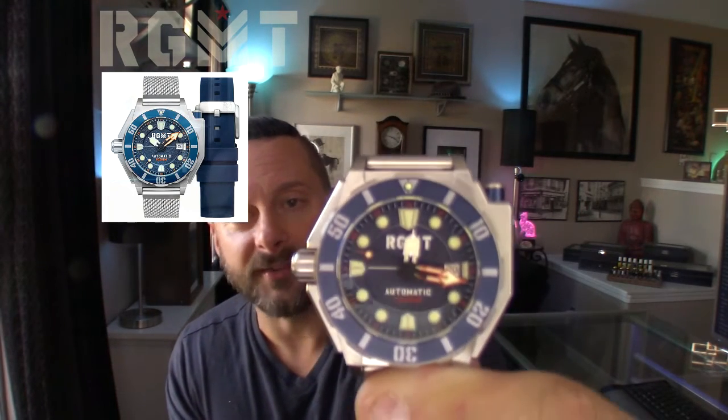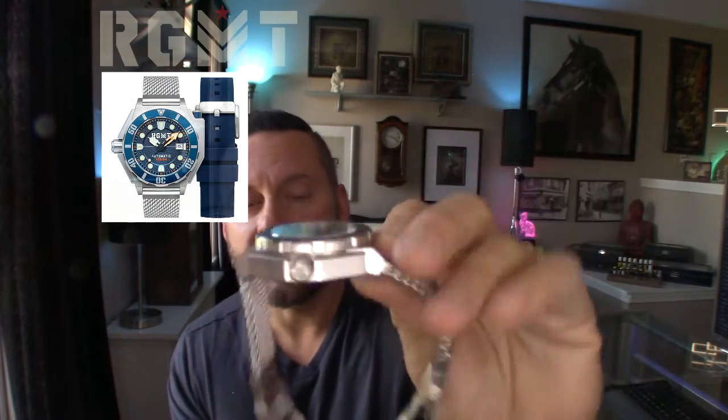As far as the sapphire crystal with anti-reflective coating, that is a checkbox for many folks out there. 100 ATMs of water resistance. Case size is 50.5 millimeters. I mean, this is a tank of a watch. 16.4 millimeters thickness.